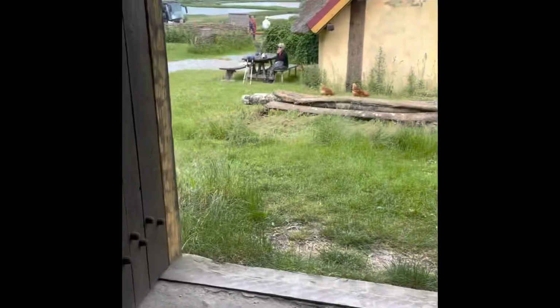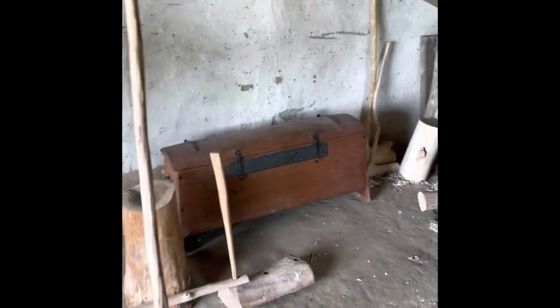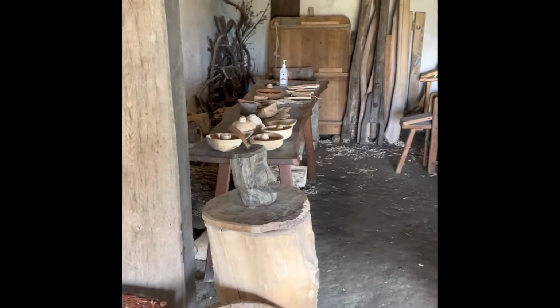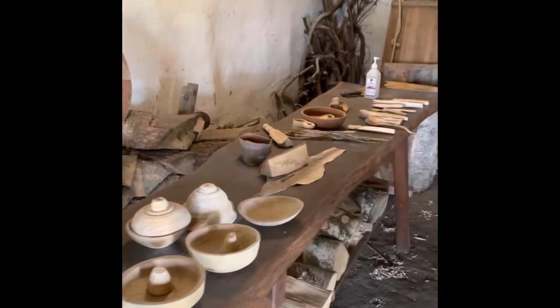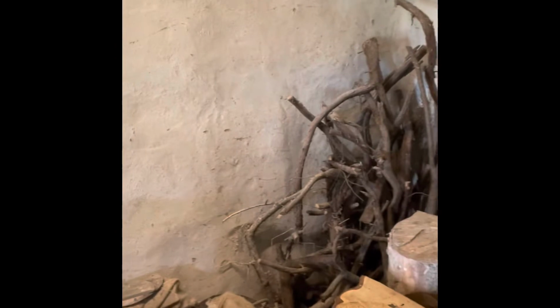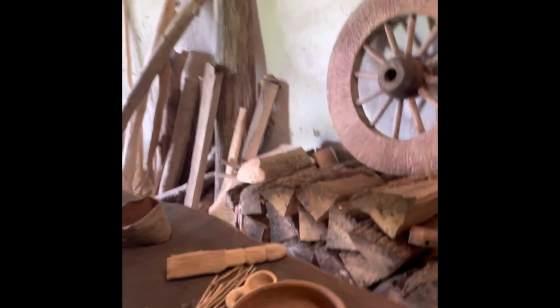Okay, so here it's a wood shop. They would make tools over here, right? They would make their own tools. They would make spoons. We saw some pottery over there already. The wheels, very good. That makes sense, right? There wasn't anything around and available, so they had to be ingenious. And that's what we say, necessity is the mother of invention, right? When you need something, you invent it.